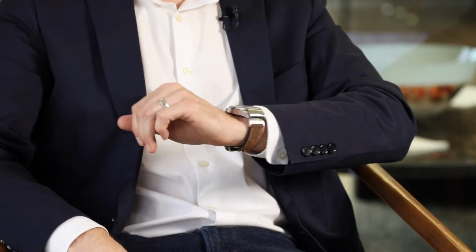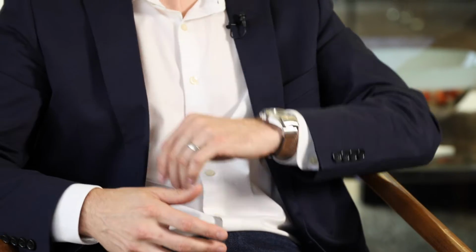I have to give it some credit, because when the leak first came out and I saw it, I was definitely not impressed. It didn't do it for me. And after wearing it for a little bit, I actually kind of dig it. It's quirky and it's weird, and I kind of like it. If that had been made by Rolex, you know it would be the most in-demand, craziest piece.